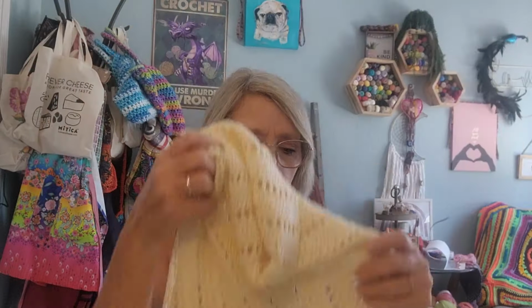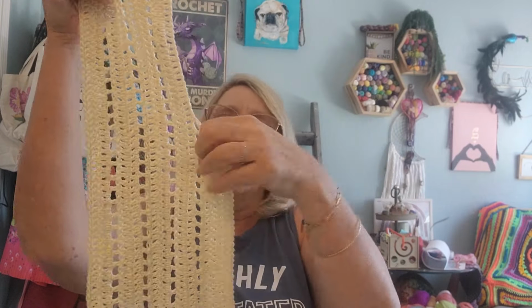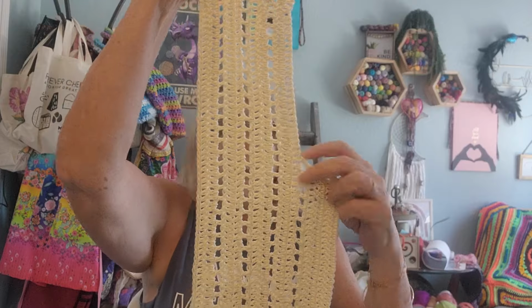And then I started on the side yesterday. So it works out pretty fast. This is one of the side panels, and this is the underarm part here. And then it goes up the side. Isn't that pretty? This side is almost done. Then I have to make a mirrored side of it, and then I have to do the collar and the sleeves. So it's working out pretty fast. I started this about a week, week and a half ago.